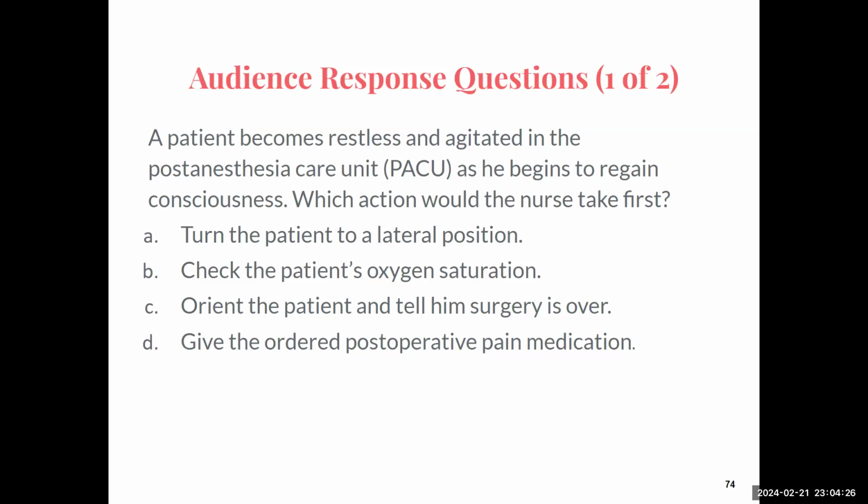So the correct answer would be B, check the patient's oxygen saturation, because they're restless and agitated. And we talked about how if you're not getting enough oxygen, that's how you feel sometimes, like you can't catch your breath. And so we want to check their oxygen saturation and see where that is.